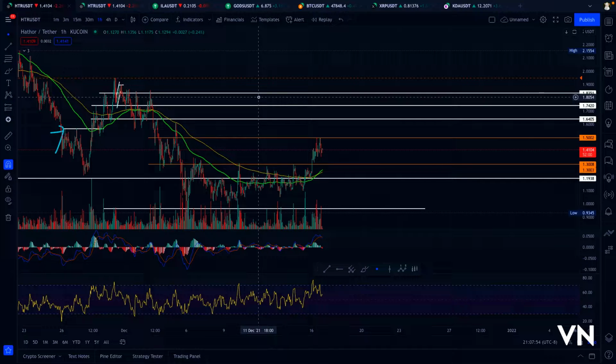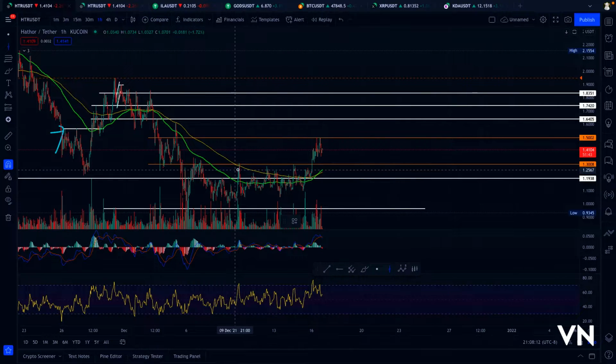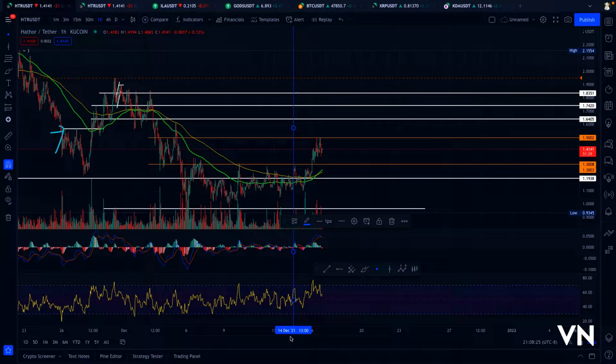But interestingly enough, Wednesday had a lot of movement. Some of the coins that I was looking at, one of them is HTR. I believe yesterday had a nice day. Let's look at that here. Yesterday was the 15th; Tuesday was the 14th. When I was breaking it down, it was on the 14th. Let me double check. Yes, it was Tuesday.